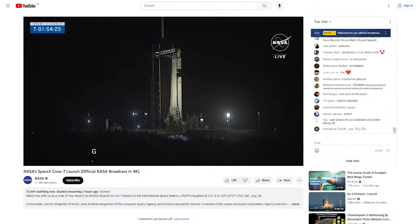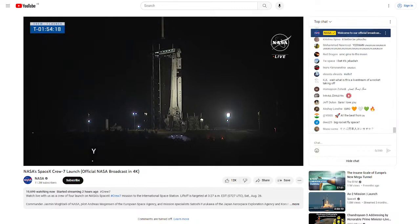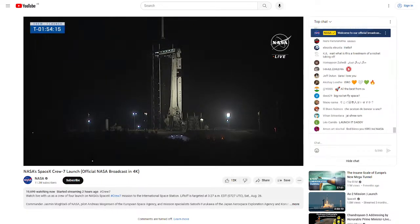I think so. I'm not sure if the Dragon still has it in the capsule on the way down, if it's secured or not.